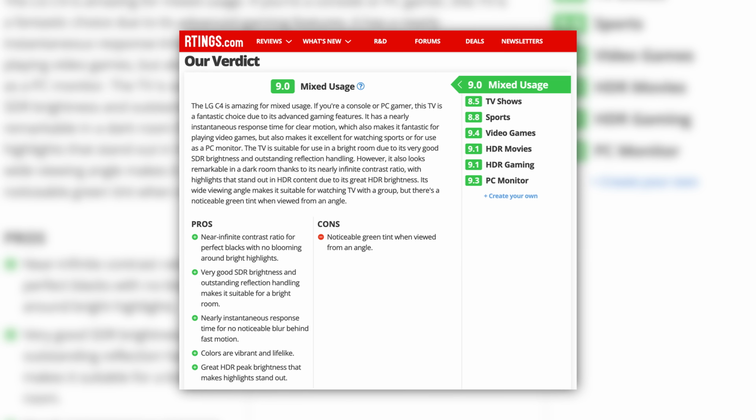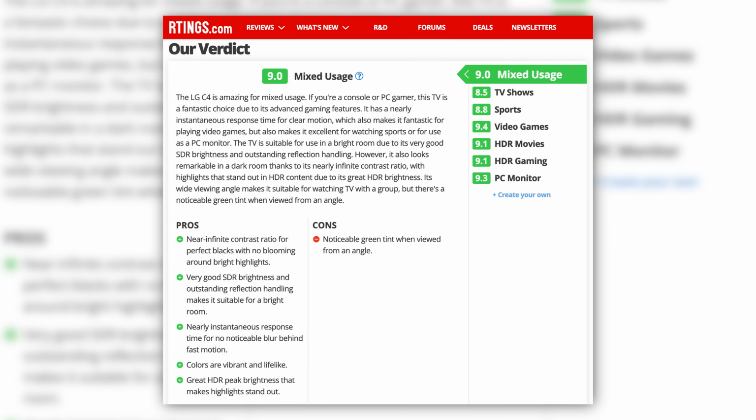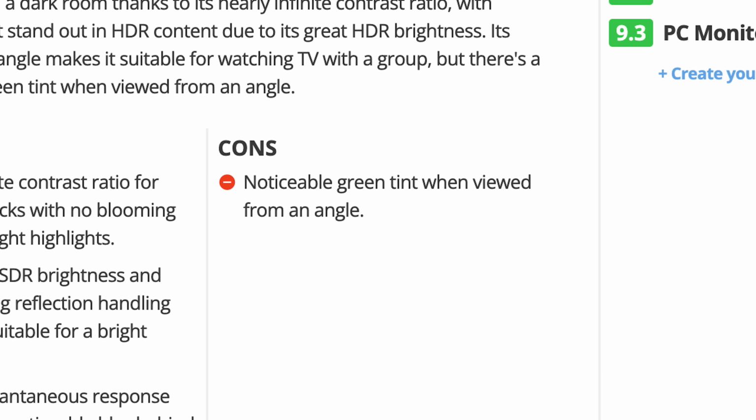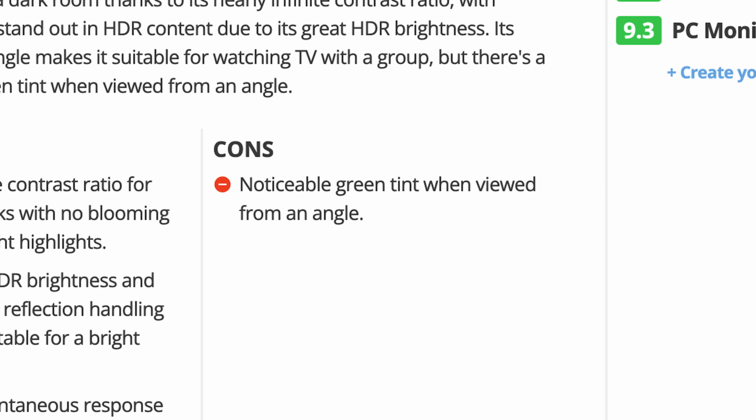Now, in the case of the C4, it was ratings.com, which claimed there was a, quote, noticeable green tint when viewed from an angle, end quote. Also noteworthy is that ratings put that as the only con in the pros and cons section. In fact, the green tint issue is mentioned a total of 8 times in the written review at ratings.com's website. So naturally, those of you aware of this ratings.com review thought it weird that I didn't mention this green tint thing in my review and asked that I now comment on it.